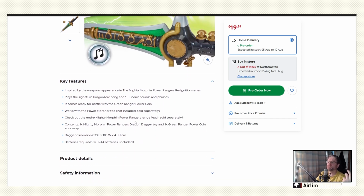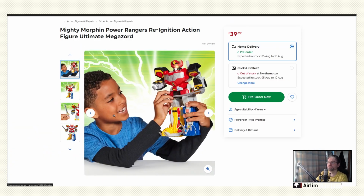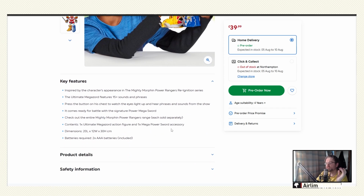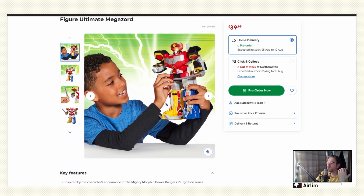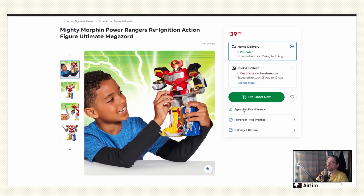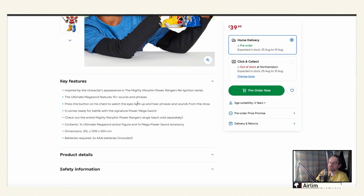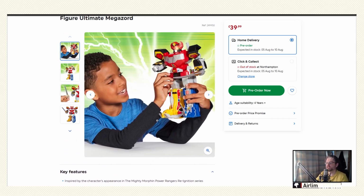This one comes with 15 iconic sounds and phrases, so I'm generally kind of interested to see what happens with that one. Then we have the Ultimate Megazord, which comes with 15 plus sounds and phrases. Generally, I would have thought that it would have had a lot more, considering the actual price, and the fact that you can't take this apart whatsoever. So I generally thought that this would be a much bigger thing. But 15 sounds and phrases, and it lights up on the chest. So yeah, that's all right.